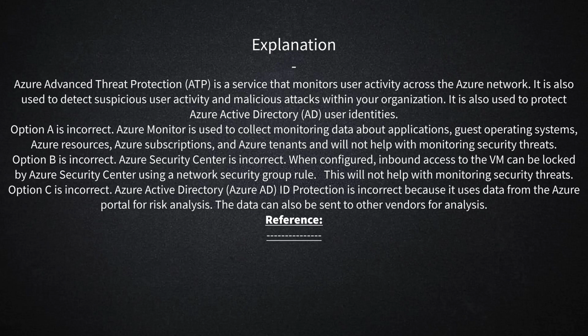Option A is incorrect. Azure Monitor is used to collect monitoring data about applications, guest operating systems, Azure resources, Azure subscriptions, and Azure tenants and will not help with monitoring security threats. Option B is incorrect. Azure Security Center, when configured, can lock inbound access to the VM using a network security group rule. This will not help with monitoring security threats.